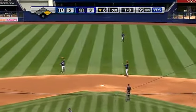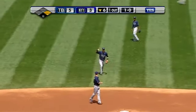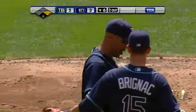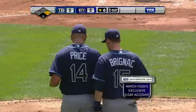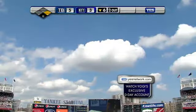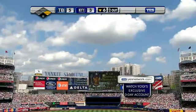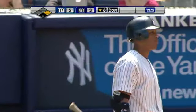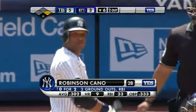High pop-up. Brignac and Zobrist with the call on the catch. 2 outs. That's going to bring up Robinson Cano. Cano's 0 for 2, but he drove in a run with a ground ball at third in the fourth, that drove in Alex Rodriguez. Cano 3 for his last 14, hitting .302.